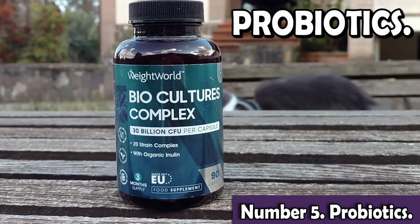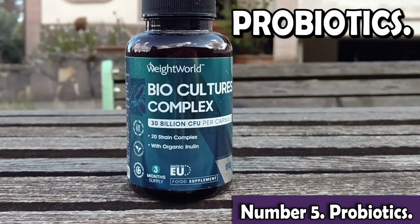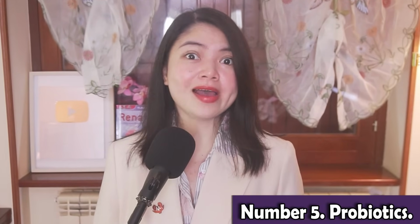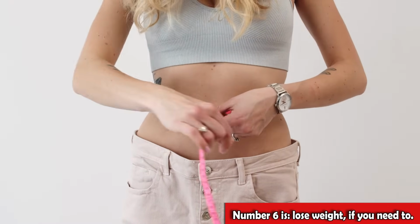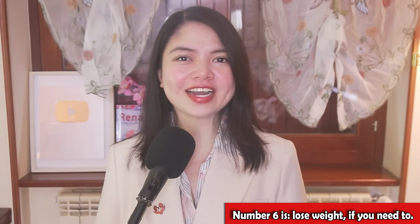Just make sure your probiotic isn't also promising weight loss, hair growth, and a boyfriend. One mission at a time. Up next, one of the fastest and most effective ways of lowering your creatinine levels.